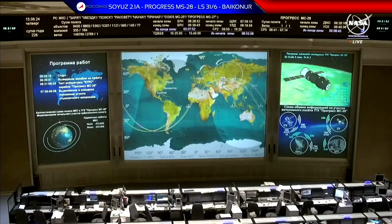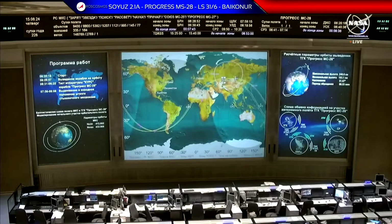This is Mission Control Houston as you look at a view from a balcony camera overlooking the International Space Station Flight Control Room at the Russian Mission Control Center outside of Moscow, where flight controllers there have now taken over control of the flight of the unpiloted Progress resupply vehicle to the International Space Station.